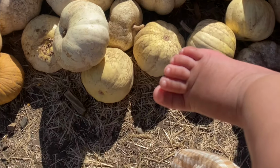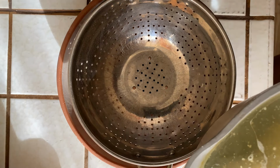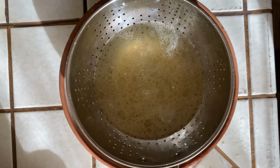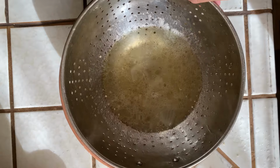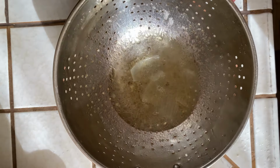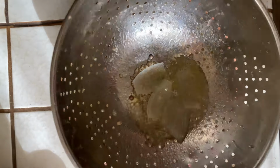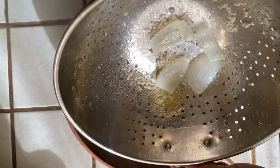So I am straining off my chicken broth. I had chicken broth going on the stove. Oh, don't spill the broth. I'm always spilling things. I am a spiller. That is a very common theme around here in my kitchen. This time I didn't do too bad with spilling, but I have spilled broth many times.